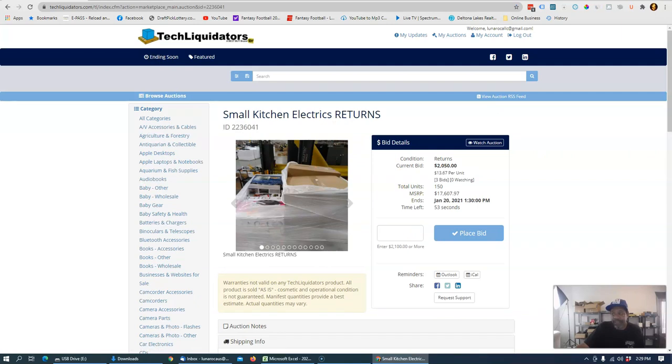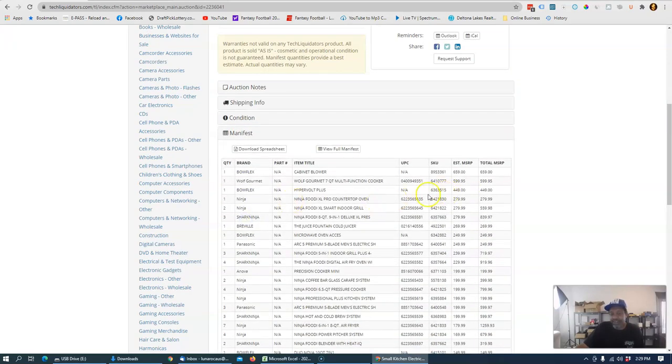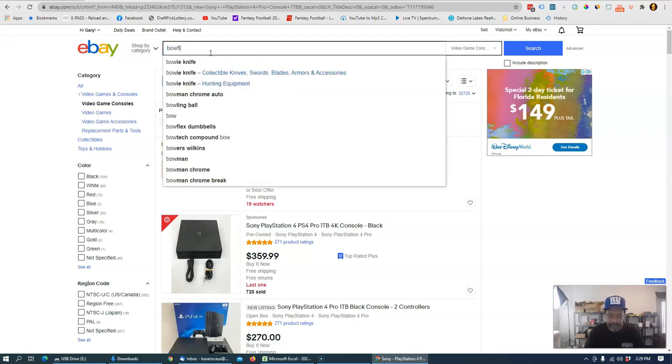Let's see what's in the box. Scroll down. And look at the manifest. And here, you could start making judgments. Bowflex cabinet blower. Whoa. That's not a whole SKU. You know what? The SKU is not listed. I can never use the SKU off of here. That's not a whole SKU. Those numbers are too short. Well, let's type in Bowflex cabinet blower.